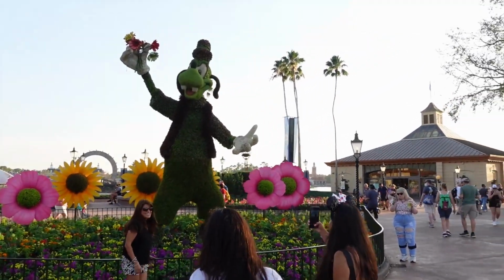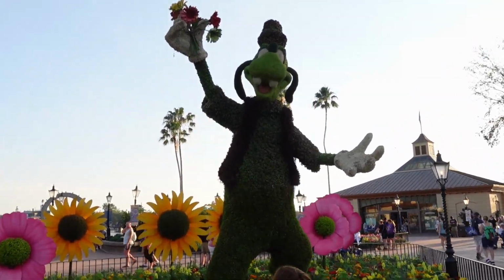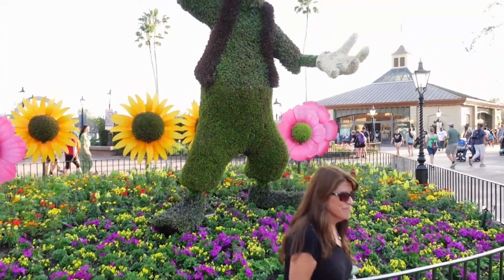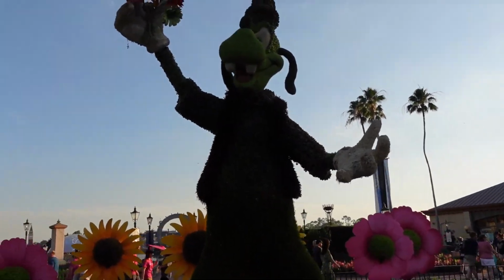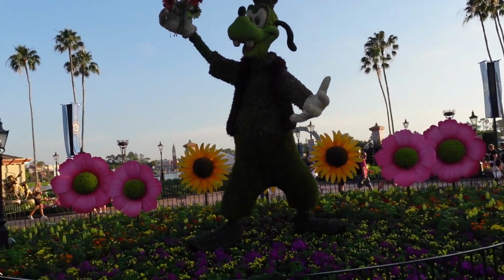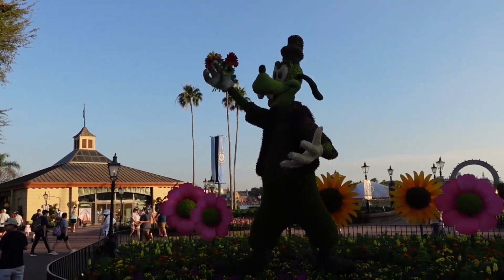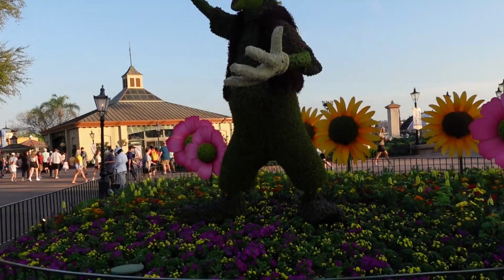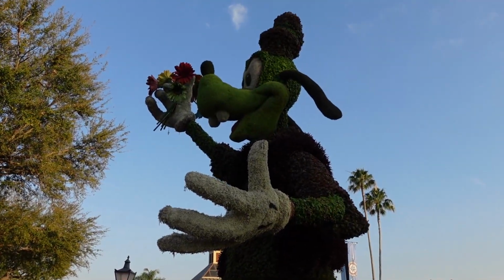Wow, this year they've got Goofy greeting us at the entrance of World Showcase here. And he's huge. Look. See that person standing right there? Look how big he is. He's humongous. Let me see if I can get a better shot of him because I don't want to walk in front of these people here. It's kind of shaded, so let me see if I can get a better shot in view of him. Look at this. I mean, he's huge. He's humongous.